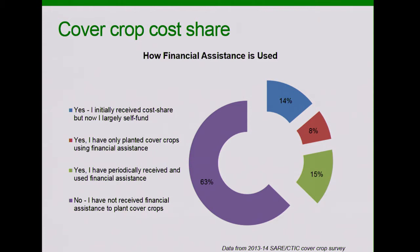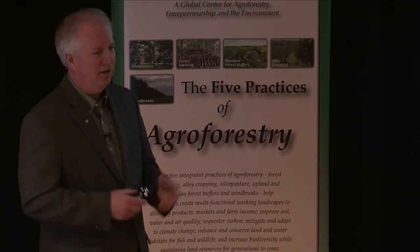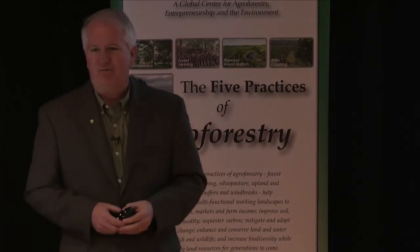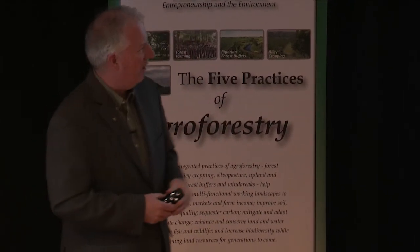But one of the myths we've exploded about cover crops and soil practices is that farmers are only doing them because they're getting paid to do them. We had a meeting here on the campus yesterday talking about how some different agency programs are impacting these soil health practices like cover crops. And in Missouri, we know we're now cost sharing over 200,000 acres of cover crops. But this survey shows, if you see the purple slice, that 63% of farmers are not receiving any payments to do cover crop practices.